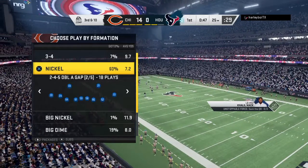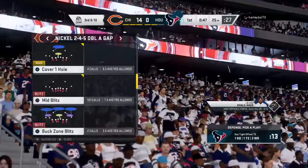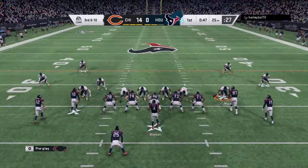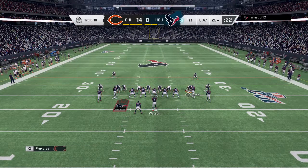He wishes it had been 7-on-7 in practice, or maybe even routes versus air, because that's a completion he makes 9.9 times out of 10. Just missed that one. Now they face a 3rd and 10 after back-to-back incompletions.